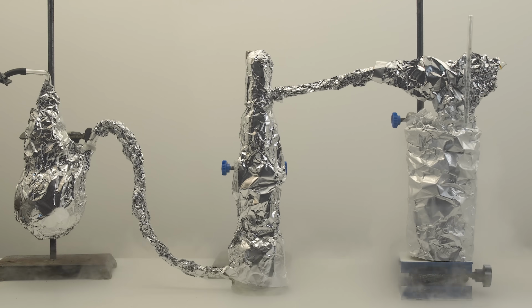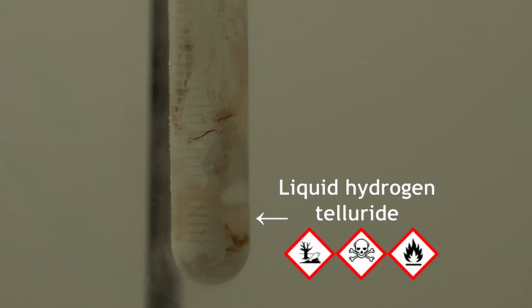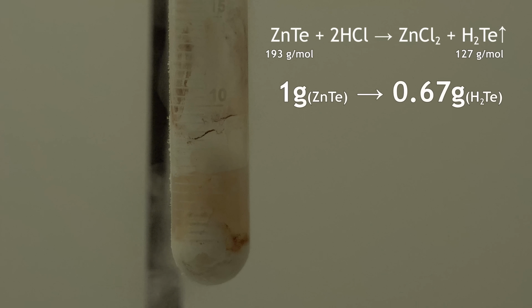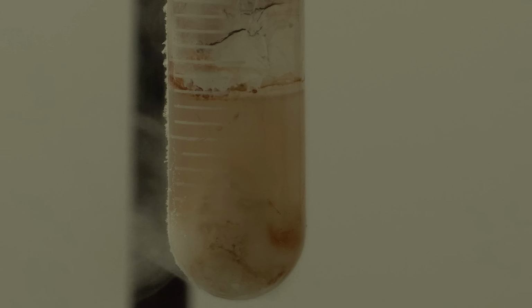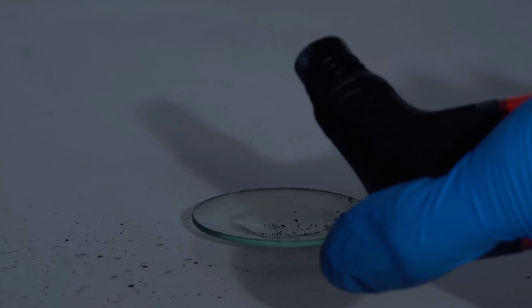After spending about 200 grams of zinc telluride, I managed to concentrate only a little more than 5 milliliters of gas. Though transparent now, it will quickly turn black due to rapid decomposition. According to the reaction equation, 1 gram of zinc telluride should yield about 670 milligrams of hydrogen telluride. You can also see solid hydrogen telluride here. When I attempt to ignite it, it burned with a pale green flame.